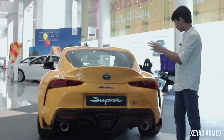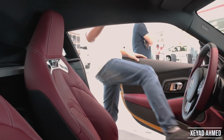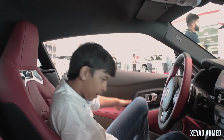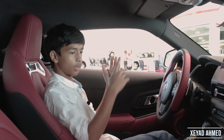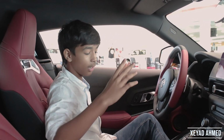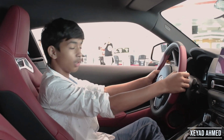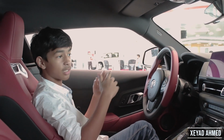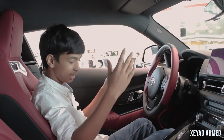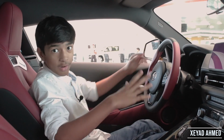Now, enough about the rear and front of the car. Let's go check out the interior. This is nice. I do like this. Since the Supra is a racing car and a track car, it comes with a bucket seat to keep you in the seat while you're racing. Even though the bucket seat is supposed to be tough for racing, these seats are actually surprisingly comfortable. Actually, these are very comfortable.